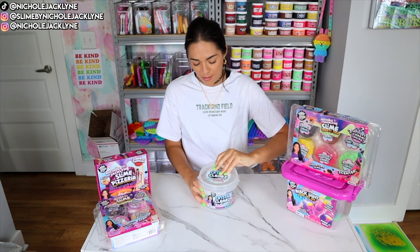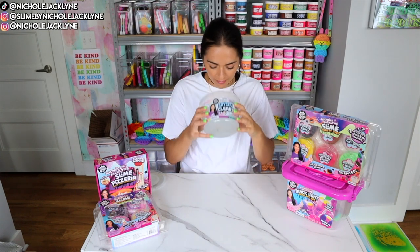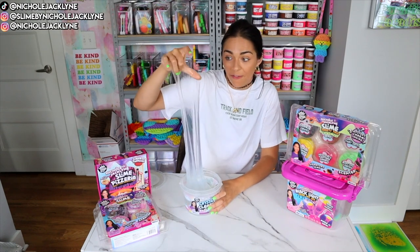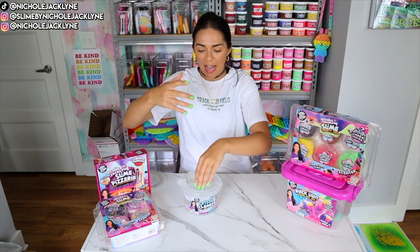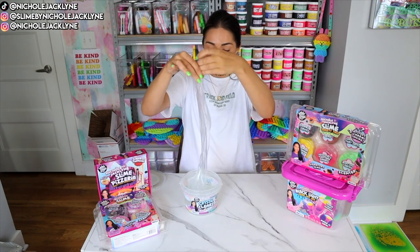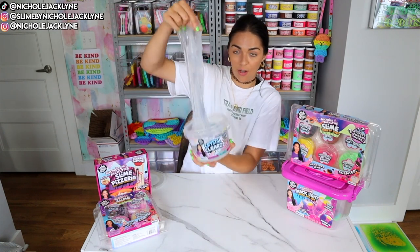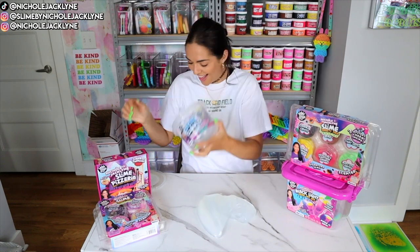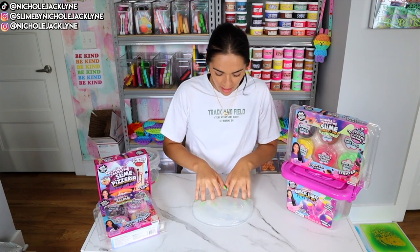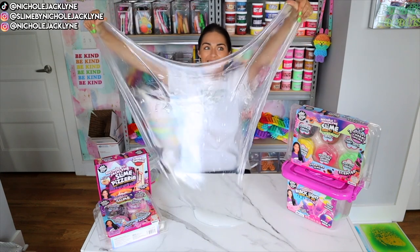I love this. Okay, this is my slime bucket, and it smells so good. Oh my gosh, I love it. And I've had this for a year. It has a little stick to it, but I like that because you can totally transform it. It's not like it's hard or anything. This is so good, you guys. Okay. I love this one. It's so good. Look at that. Look at the clarity.